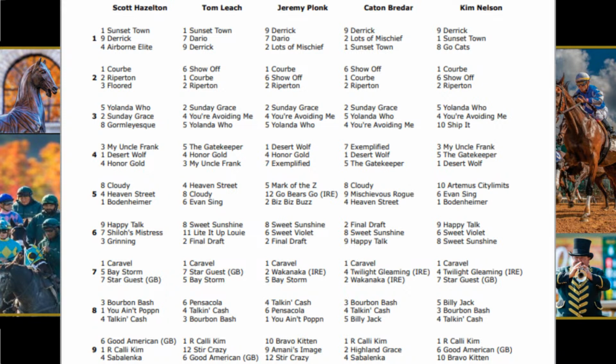It is Derek, the 9, also top pick of Caton Bradar, second choice of Scott Hazelton. Derek is a Brad Cox trainee coming out of a 1.16 race, cutting back to 7 furlongs in this maiden claiming contest. Cox's horses hit a high percentage at any level here at Keeneland, but he does really well with the horses dropping into the maiden claiming ranks. Don't be surprised by that. Derek, the horse to beat in race number 1.